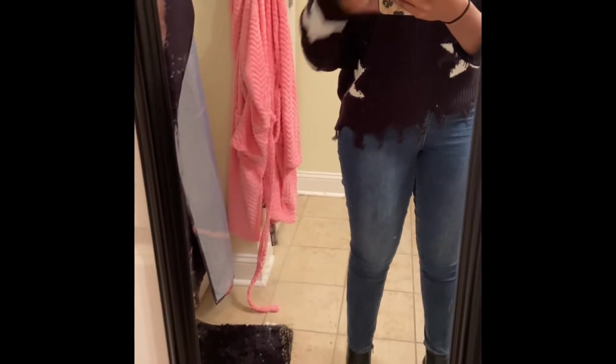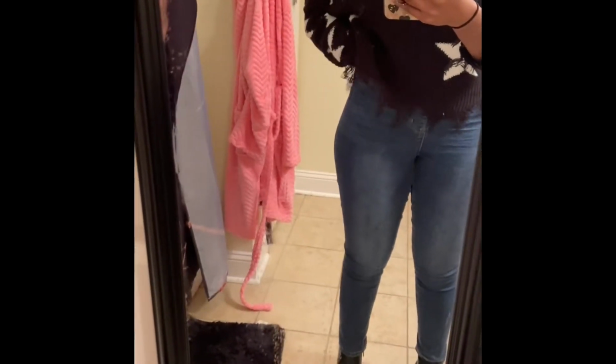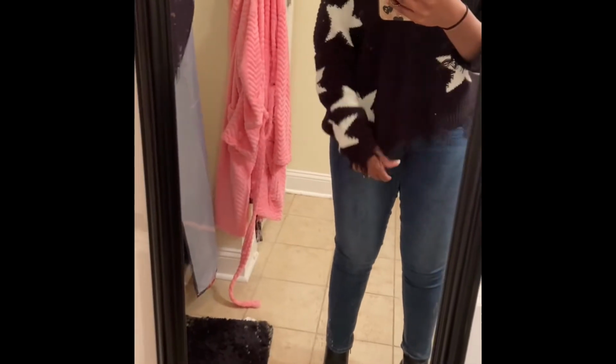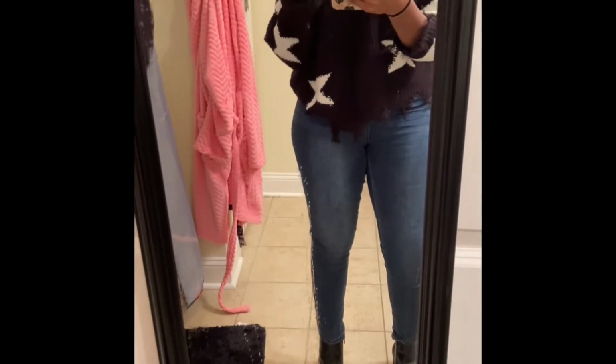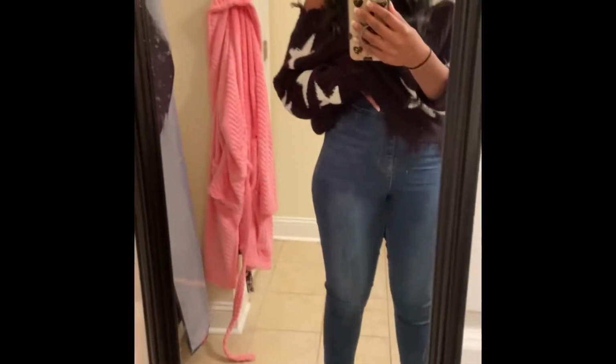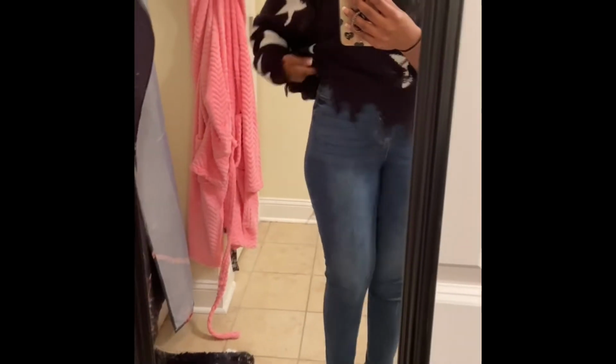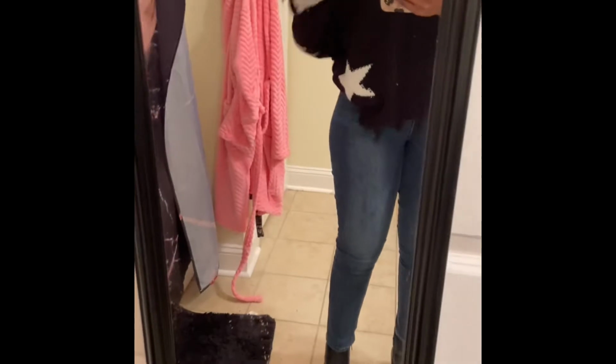TJ Maxx. These jeans I actually got from Walmart. I think they're called No Boundaries. These were $12.88. If I can find the tag, because I'm just wearing these today, I will show you all, because I'm not lying. These jeans were $12.88. At first I didn't like them, but then when I put them on today, I was like, okay girl, look at that. Okay, yes, I like these jeans.